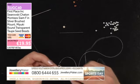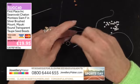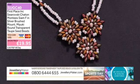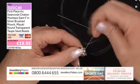I'm going to do this on the cross section, because that way it's not going to spin round. So bring that down there, bring it across into the centre. It will turn itself over in a minute, but it doesn't really matter at this point, because it's just going over. And then go back through the bottom hole of the seed beads and push the needle through. And this is where you need to give it a good tug. It's not quite filling the hole.